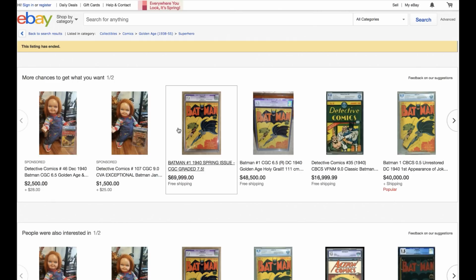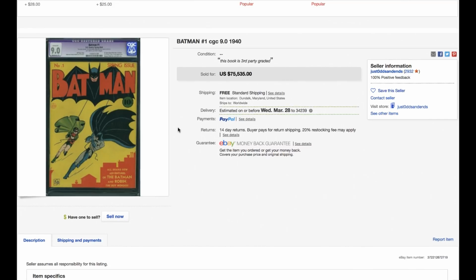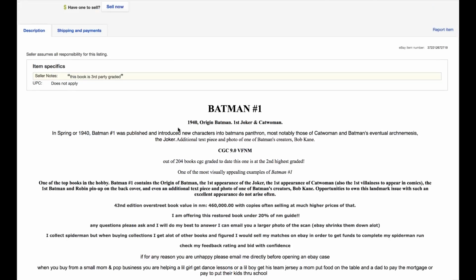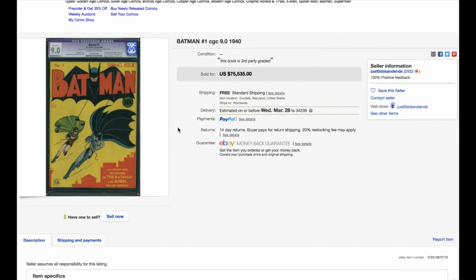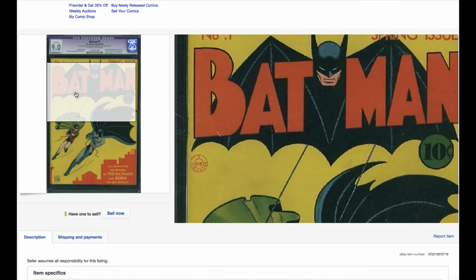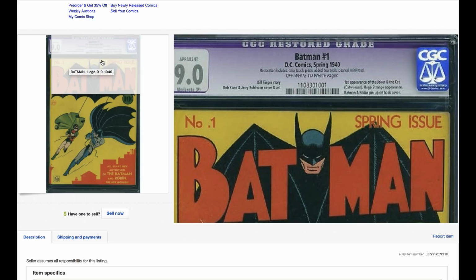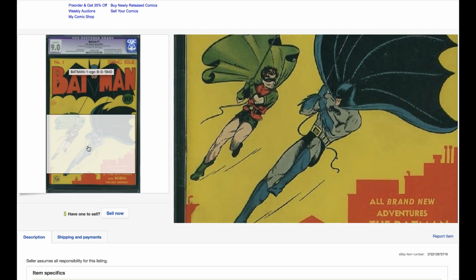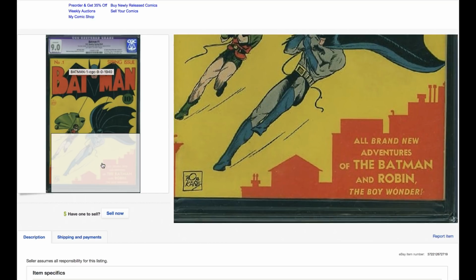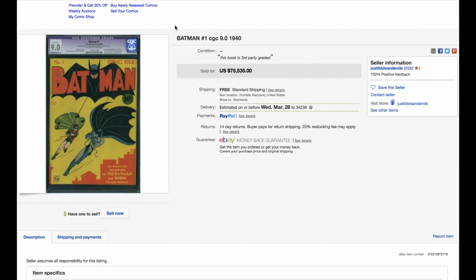75 grand. Let me see. Wow, for this big of a book, can't have the back cover scan? Is that too much to ask? Goodness gracious. As a buyer, I hope I at least request back cover pictures, right? Decent looking book, nicely restored. 75 grand.